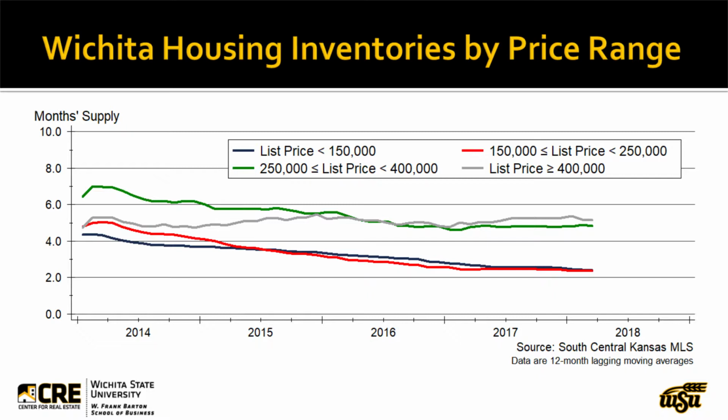The tightness of the market can be seen by comparing the number of active listings to the number of sales in a given month. This gives us a measure called month's supply. For example, if there were 200 sales in a given month and 1,000 active listings at the end of the month, we'd say that there was a 5-month supply of homes on the market.